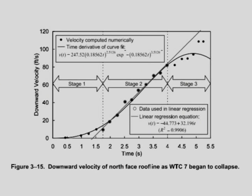What can we conclude? You can draw your own conclusions, but I think it's pretty clear that the whole idea there is any kind of real 5.4 second collapse interval is a fiction. It's a crude fabrication, and the three-stage collapse sequence is pseudoscience in the service of an ongoing cover-up.